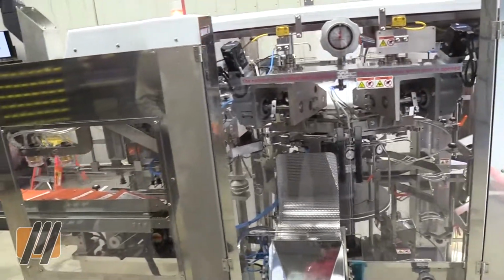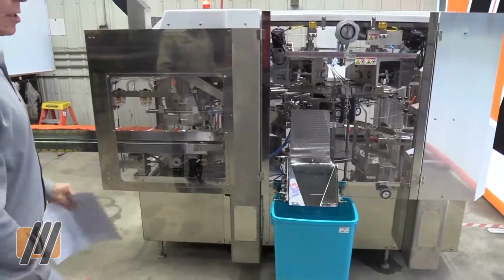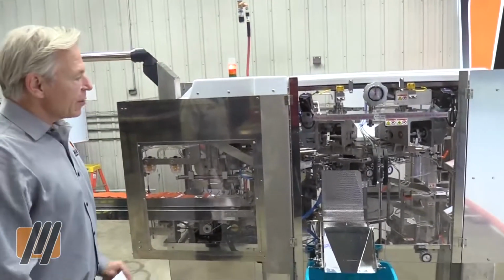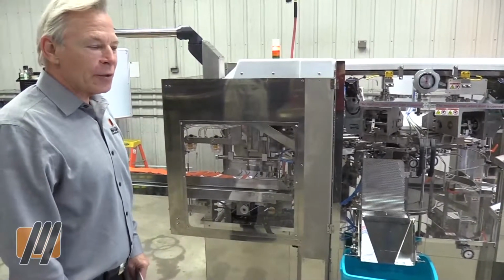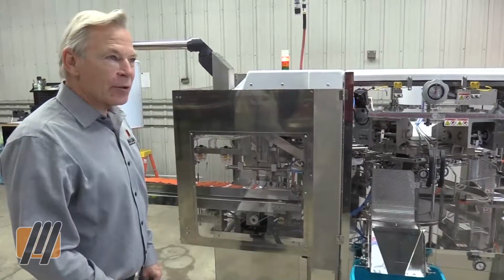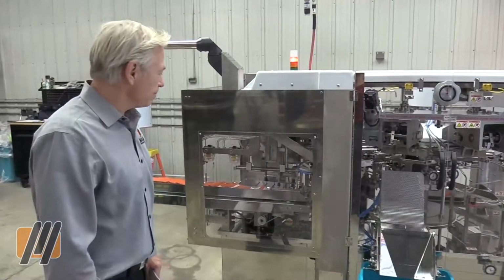It's a very compact machine. It doesn't take up a lot of space, and it runs up to 65 pouches a minute. The pouch size range is 4 inches wide up to 9 inches wide, and it goes 5 inches high all the way to 15 inches high.